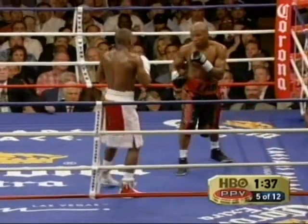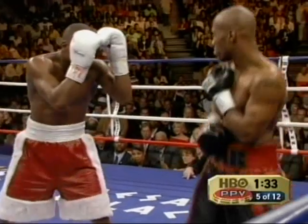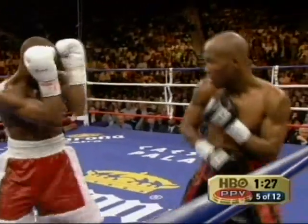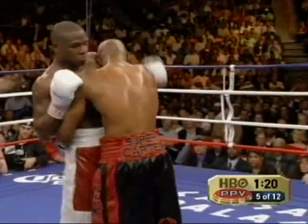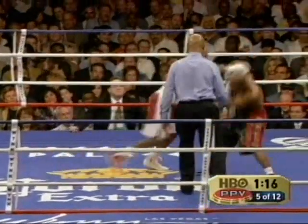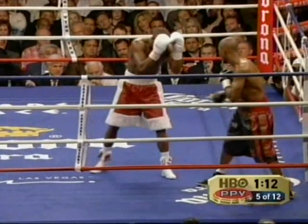There's a straight right hand, flush for Floyd Mayweather. He is starting to get his offensive game together. That's one of the few times, maybe the first time, that he's really hit Judah squarely. Caught him with a flush right hand and sneaked in another left hook there. Judah misses over the top. Mayweather's accuracy is beginning to come to the fore. Another right hand lands for Mayweather.